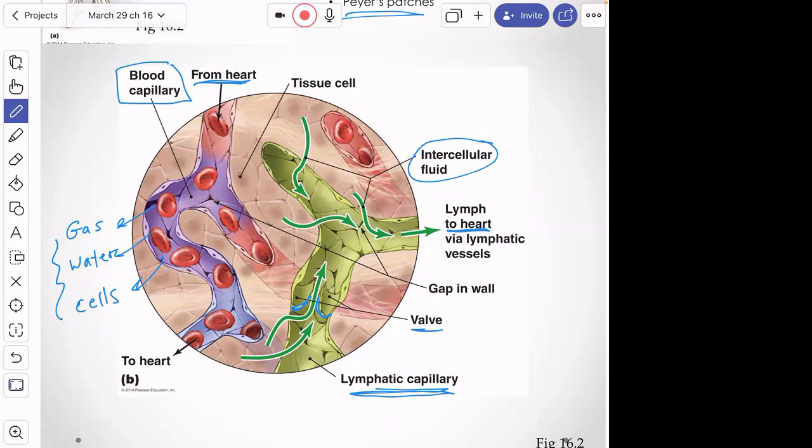So lymph is, you can say, similar to the plasma in our blood. Red blood cells aren't ever supposed to leave the bloodstream, but other kinds of cells could.